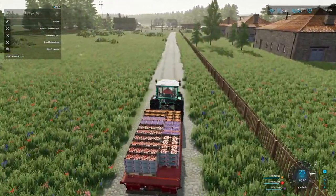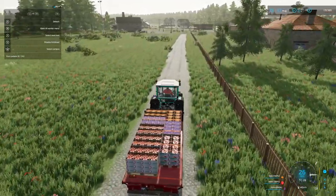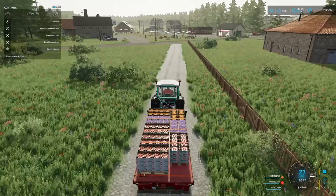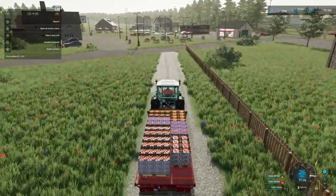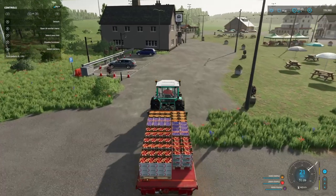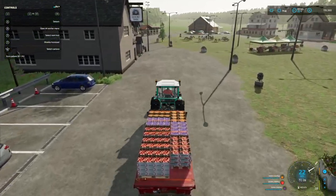In any event, so we've got two pallets from each orchard, so we've got four pallets of apples, two apricots, and we've got five apples, looks like it.